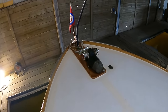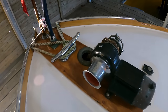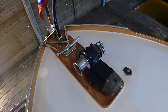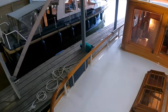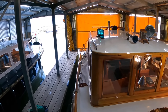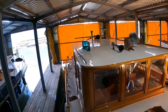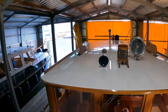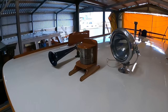She comes complete with a 25 kilogram pull anchor and 40 meters of chain. The electric windlass is an original fixture and has been completely overhauled. When I was walking around this boat, I could not always tell which features and fittings had been replaced and which were the original. And for me, that says quite a bit about the amount of effort that has gone into making sure that this boat has been kept in ship-shape condition.